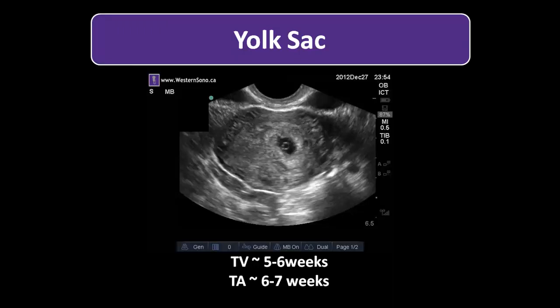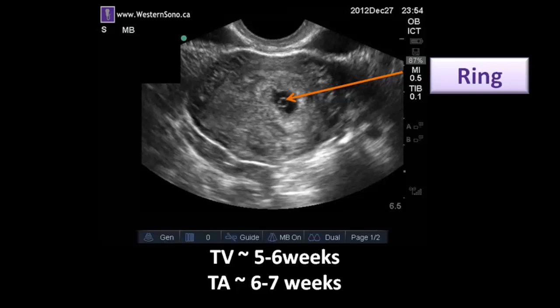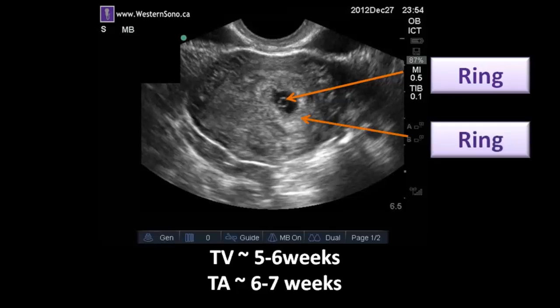This is definitive evidence of an IUP. Again, the yolk sac will usually make its appearance between 5 and 6 weeks on transvaginal scanning and a week later on a good transabdominal scan. On this coronal transvaginal image, we see a nice Cheerio within the gestational sac, making this a yolk sac. Together with the surrounding ring of a decidual reaction, we have a double ring sign. This is confirmatory evidence of an IUP.